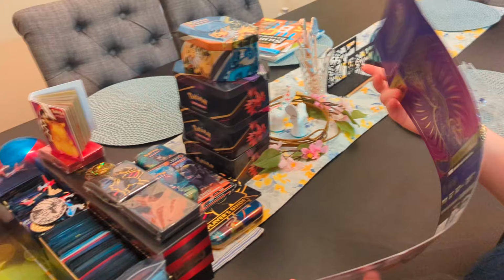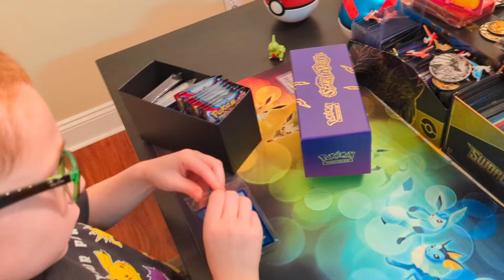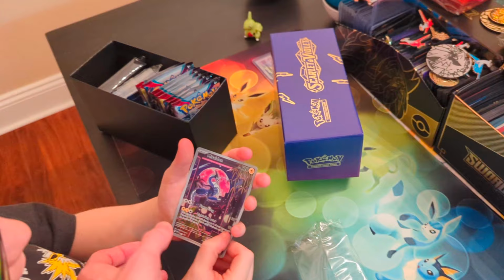But look at this artwork. Oh, funky cardboard, look at this. And it's the Violet card. Oh, I like the other side of it too, it looks like a sun. Oh, that's really cool. It's a little peacockish. Very nice. And then it comes with a sealed promo. Oh, yeah, look at that. Oh, baby. That is a nice card.